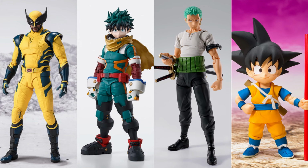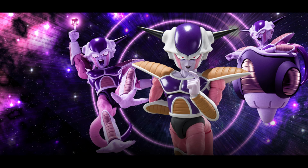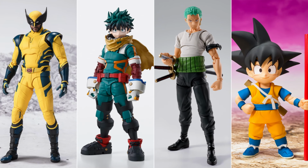This is just some of the stuff that's opening for pre-order on 1st of August. You do have reissues of Trunks and Frieza and his pod, as well as other properties like Ultraman. So be sure to check on 1st of August and get your pre-orders in.